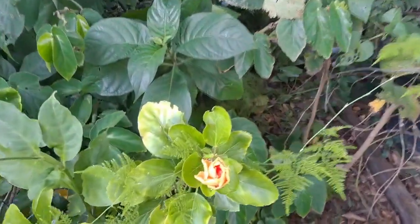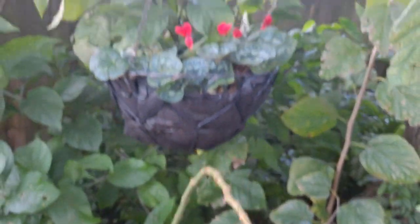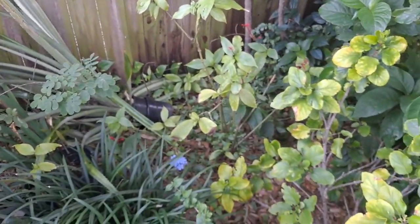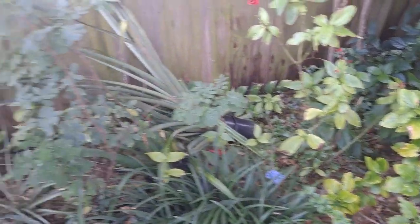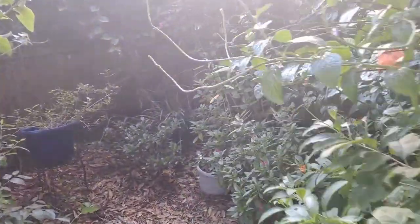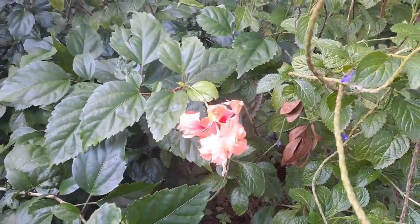Oh, this must have flowered today. It's a hibiscus. Oh, she's coming. This is angel winged begonia. I have no idea what that is. We've had it a long time. See the plumbago on the floor. Cassia is still flowering. Some blooms on the hibiscus. Look pretty okay.